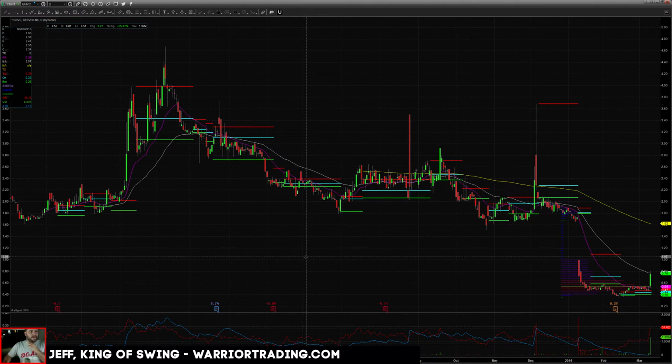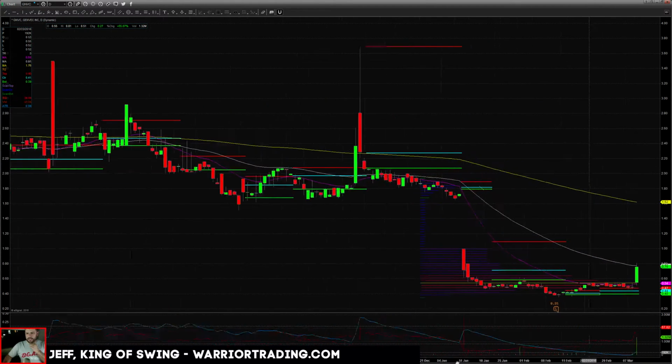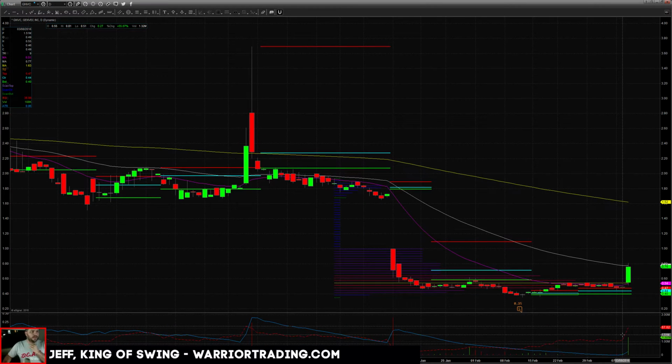GNVC, what is this? Genvec, I don't know what this is. Let's check out the volume, very light volume. This thing trades with almost no volume on some days. It closed just under the highs here. The high of day was 81.